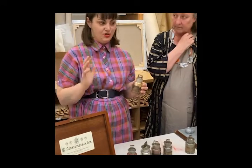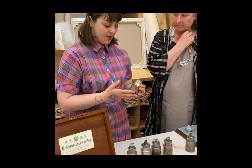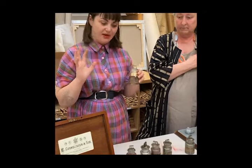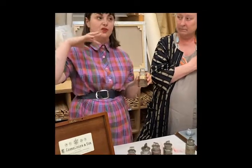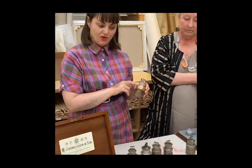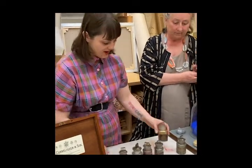Isolating varnishes have been used for a very long time to encapsulate reactive and tricky pigments that would react with, for example, sulfur from the air, which verdigris does. It often goes brown if it comes into contact with sulfur.